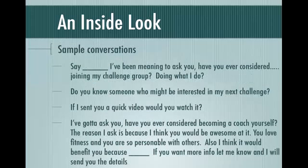All right, so from there, we're going to keep the conversations rolling. Still on inside look here. So once you talk to someone for a little bit, you can send them a message saying, I've been meaning to ask you, have you ever considered joining my 5-day free challenge, joining my challenge group, doing what I do, becoming a coach yourself? You can kind of finish the sentence however you think is appropriate.